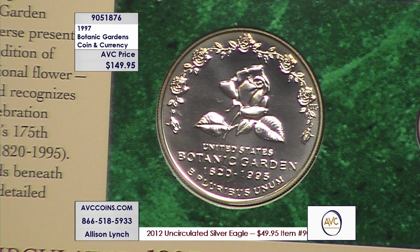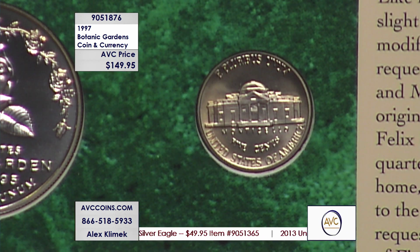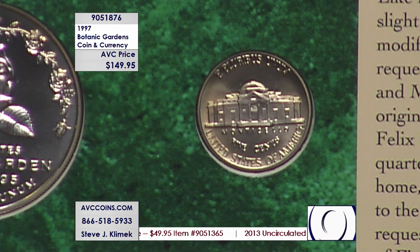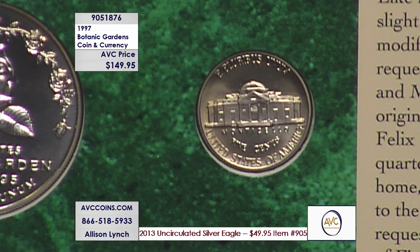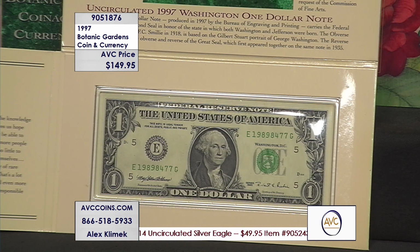Now, the rose dollar is the cornerstone to the set. But the nickel right there is the set. That nickel is the most limited Jefferson nickel ever made by the U.S. Mint ever. Any mint, any type. And then we married in the Treasury Department right here with the beautiful $1 note as well. But the actual coin and currency set is anchored by the two coins.